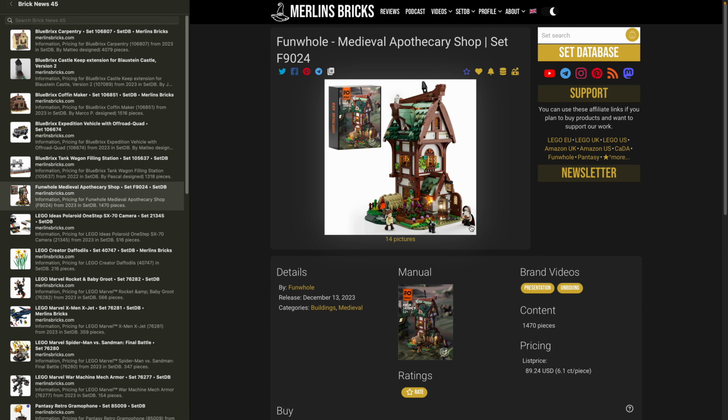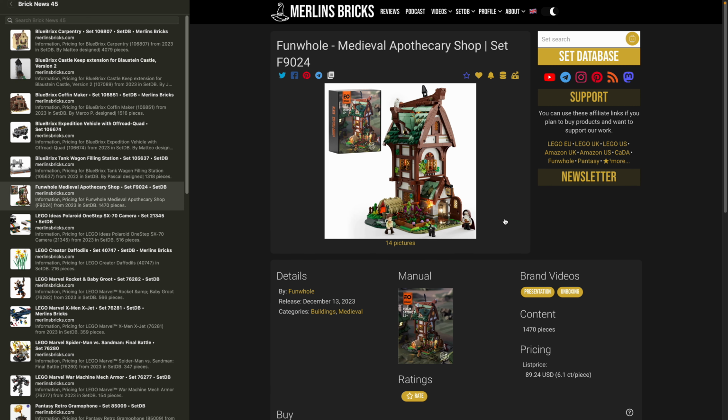So here you go. I always keep saying to people, well, if you have never dipped your toe into lighting water, so to say, for your Lego sets or for your MOCs, Funwhole sets are always a good way to get started and basically take a look at this, because the Funwhole manuals are really good.